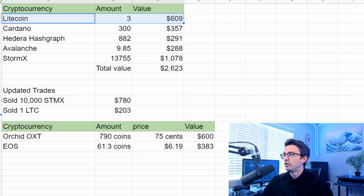All right, guys, so I did the trades here. I bought Orchid OXT and EOS. And I did sell 75% of that StormX STMX, and I did sell one Litecoin as well, just because that hasn't been performing too great. And PayPal crypto merchant payments really didn't go as I would have liked as well, since merchants can't accept crypto as payment. They just auto convert crypto during the transaction and pay out the merchant in cash still.